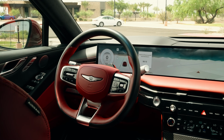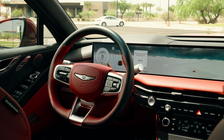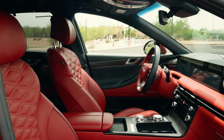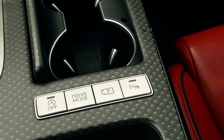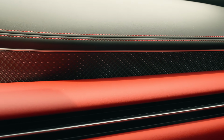Despite the bold and bright color scheme, you feel a sense of calm inside the G80, as you should in any luxury car. Part of that comes from the materials around you. The soft, suede-like pillar wrap and headliner, the Nappa leather, and even the carbon fiber trim, which has a matte finish that makes it look a little cozier.